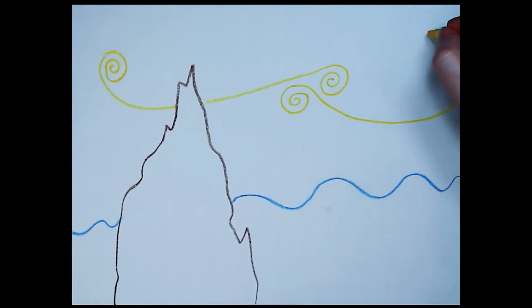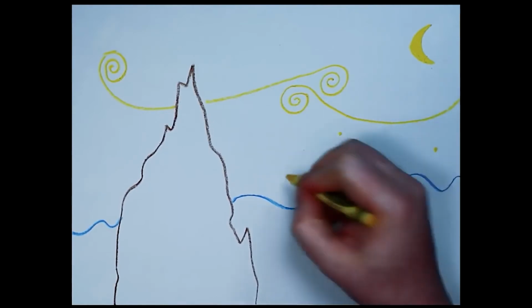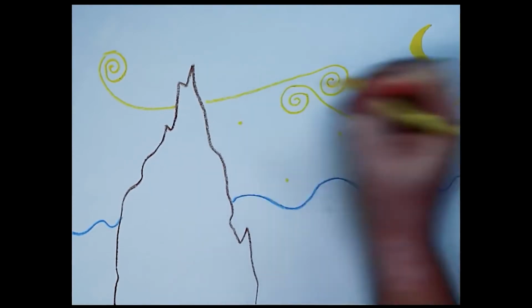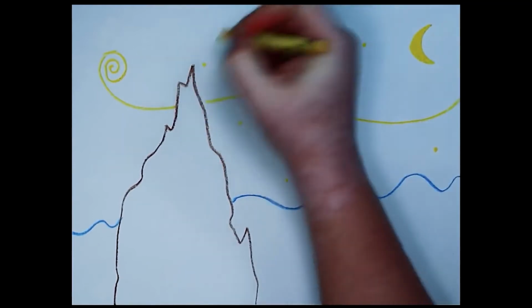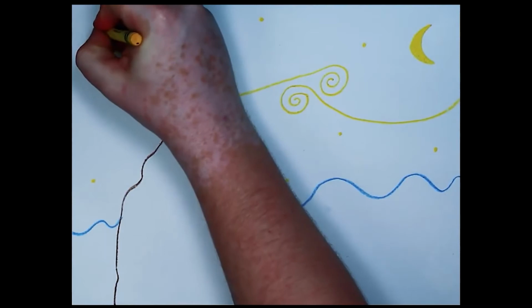To draw the moon, we will start with the letter C and then make another C wrapping around it from the top to the bottom. And we'll go ahead and color it in too. We'll begin making the stars with just simple dots, and we don't want millions of them like we see in the night sky. We just want a few of them spread out so that we have space to make them a little bigger later.